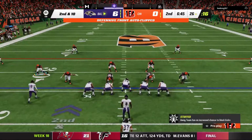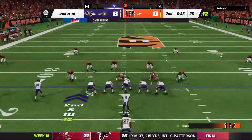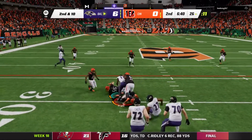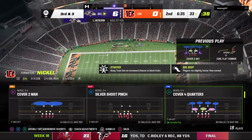Once again, they'll come up on the 26-yard line, 2nd and 10. Now it's Jackson. That's taken in by Duvernay. They get 7 out of that, so they're left with a 3rd and 3.